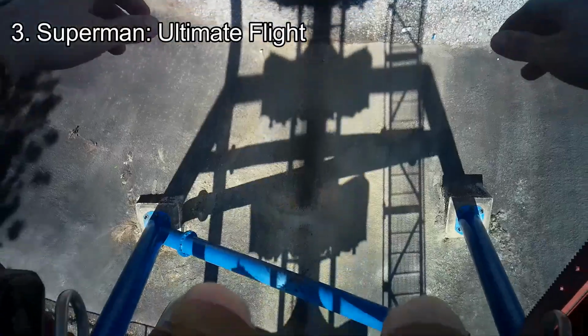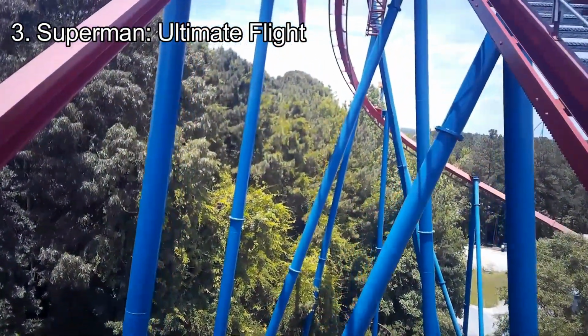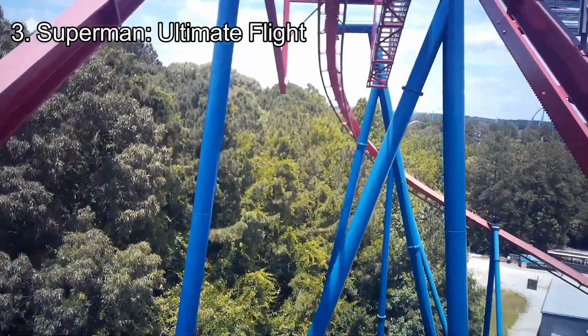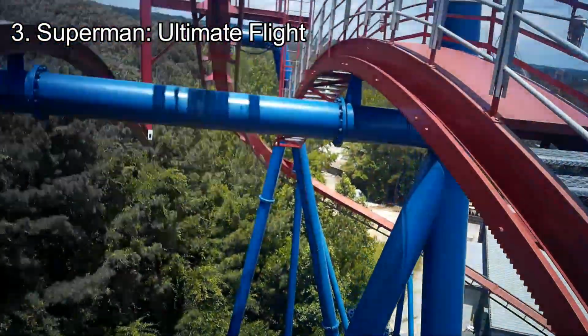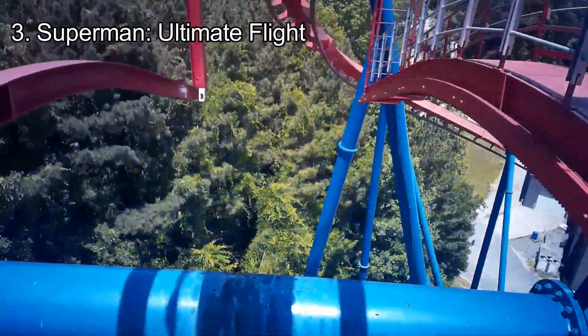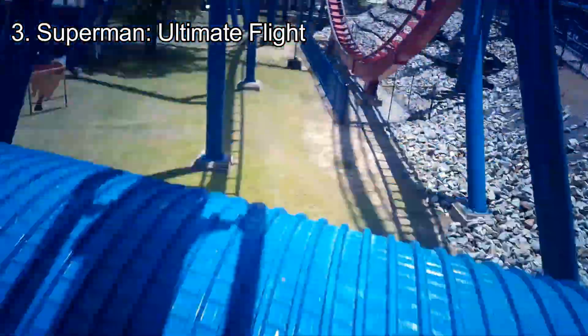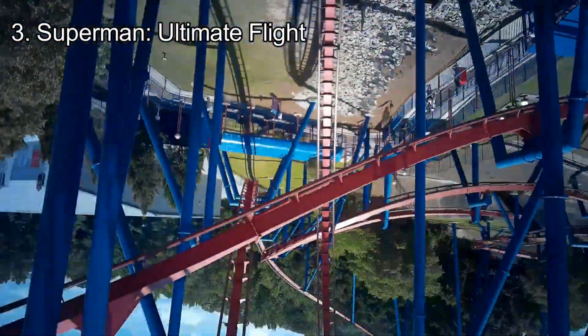Number 3, Superman Ultimate Flight. I don't usually get scared of coasters, but this was the freakiest coaster experience of my life. Unlike the Vekoma Flyers, this B&M is much more open and comfortable, causing for a more enjoyable but also much more intense experience. While the ride is graceful, the pretzel loop really amps it up. Riders flip onto their backs looking straight up and get pushed down onto their stomach. Guests then flip back normally, looking straight down on their stomachs.